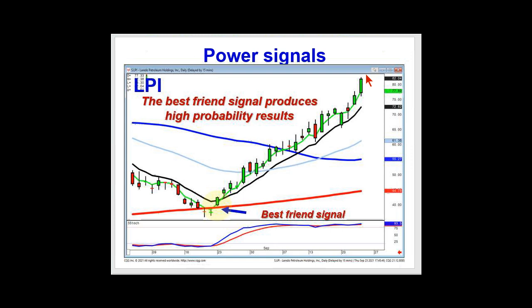And what's our T-line rule? You stay long until you see a sell signal and a close below the T-line, with the caveat that the further away you get from the T-line, the higher the probability it's going to come back and test it.